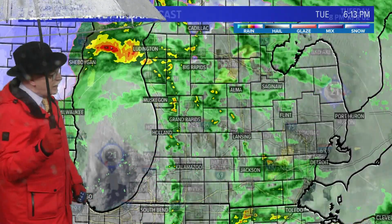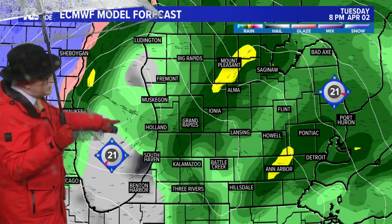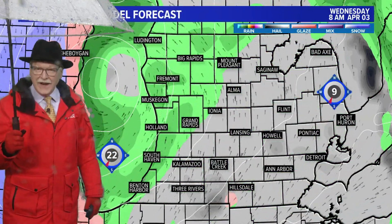And once that moves on through, I think our temperatures will have peaked for the day as winds turn around to the south. They've been out of the east most of the day. There's the low pressure system right over central Lake Michigan. So for a while this evening, we'll see our rain come to an end. But it'll be back with us here tomorrow, on and off, not an all-day rain, and there might be a couple of wet snowflakes mixed in.